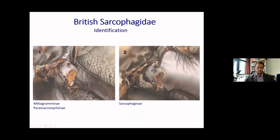So, identification, very briefly, just touching upon the main characters which can help you separate the various subfamilies or genera. One of the first splits usually found in keys is between the Miltogramminae and Paramacronychiinae on one side and the Sarcophaginae on the other side, where we have some hairs on the posterior surface of the hind coxa, which all Sarcophaginae have and all members of the other subfamilies don't have.